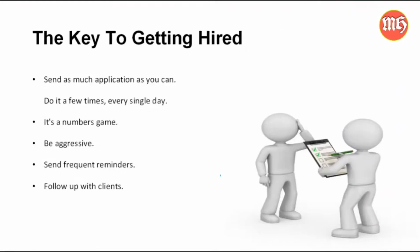So the key to landing yourself a job on freelancing sites is to simply pursue nonstop. The internet is so big, and the amount of freelancer offerings is unlimited. You just have to be full game on and put yourself out there so clients will notice you and hire you for your skills. The key is simple. Go out there, present yourself every day until you get hired.